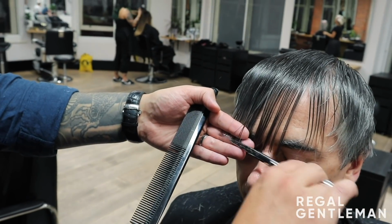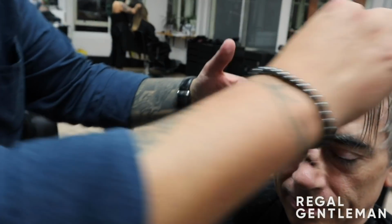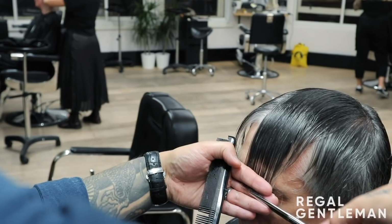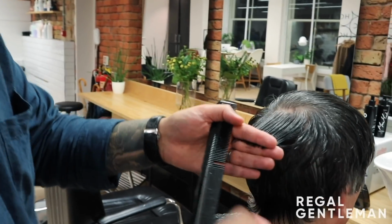I'm looking for that very straight, heavy fringe, so I don't want to turn it into the side here. I'm looking to keep this sit very nice and heavy on the eyebrows. So straight. There we go. There's a guide and the guide underneath.